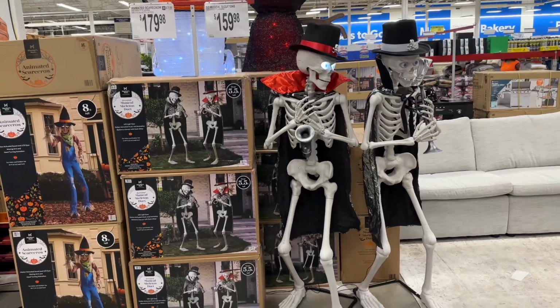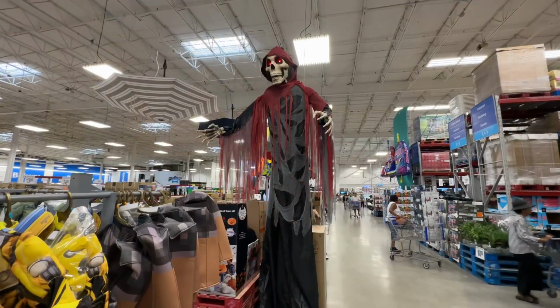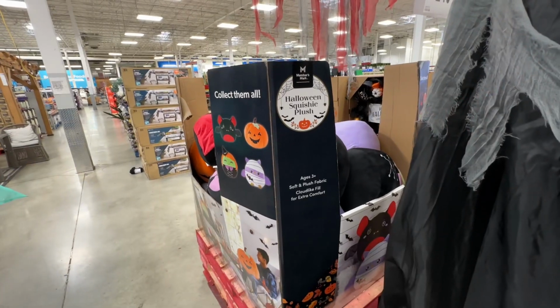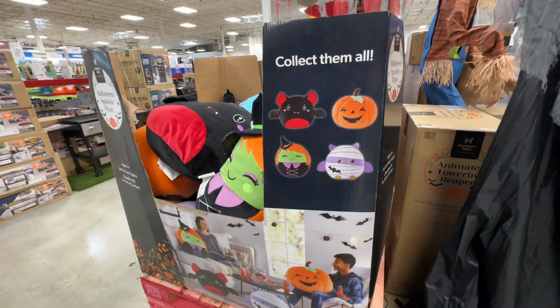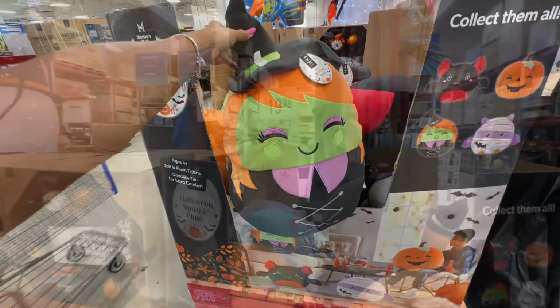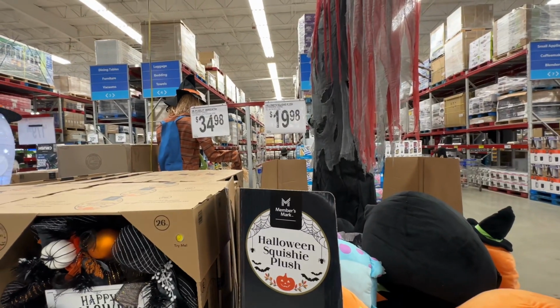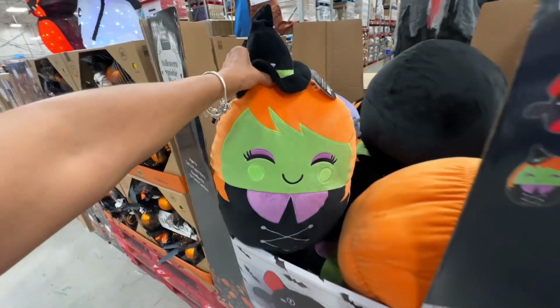Look at this. They have the Halloween squishy plush. So they have the bat, the pumpkin. Look at this. And they are large. This one is cute. So the Halloween squishy plush are $19.98. And they are pretty huge. See?